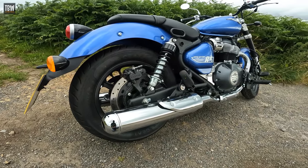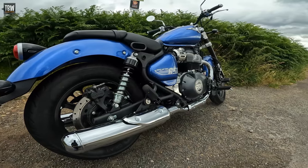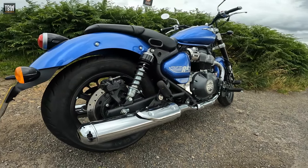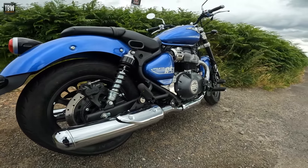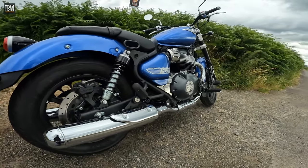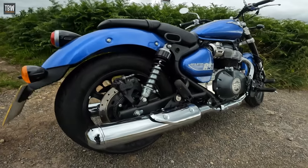And pretty keen that back brake, it has to be said, but as I always say with Royal Enfields, and if you get one, or if you already have one, you probably know about this, is that to get the most out of the braking system, you need to adopt the old school approach of applying both brakes proportionately to get the most out of them.